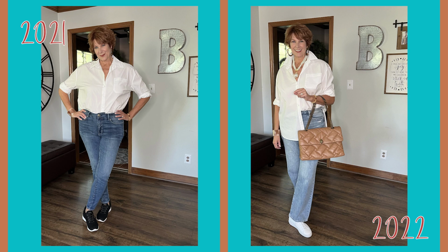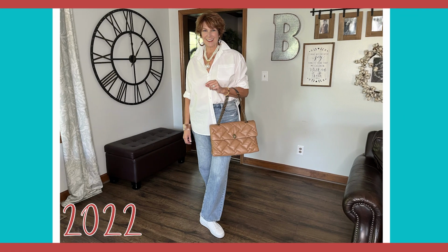Now, what's kind of happening in the fashion world this year is you're taking a white blouse, and this is a longer blouse in the back, so it covers all the way in the back, rear end, below that. But you tuck one side, you unbutton a couple, you tuck one side of the shirt in the front, and you leave the other one out. And it's kind of a cute look, especially if you're wearing a crossover bag or something with it.